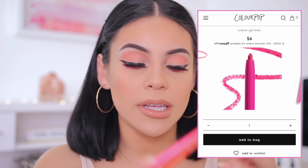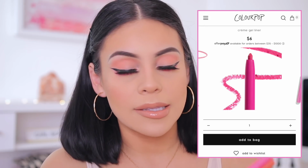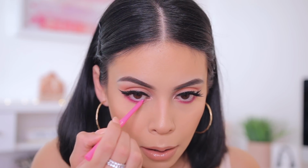And my favorite part about doing eyes is always adding a pop of color on the waterline. So I'm gonna use the Colourpop BFF Cream Gel Liners. I'm gonna take the shade Puppy and Insomnia. I use these all the time. These are my favorite, and they're perfect for spring and summer. If you wanna add just a little subtle pop of color, they're great. So I'm gonna start off with Insomnia, which is a really hot pink.